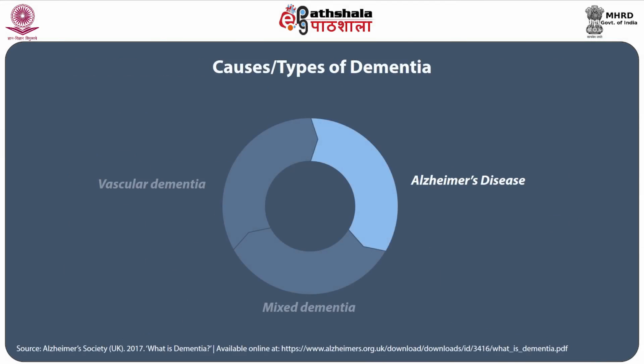One is Alzheimer's disease. This is the most common cause of dementia. Problems with day-to-day memory are often the first thing to be noticed, but other symptoms may include difficulties finding the right words, solving problems, making decisions, or perceiving things in 3 dimensions.